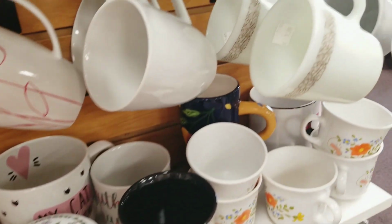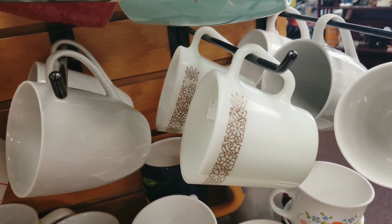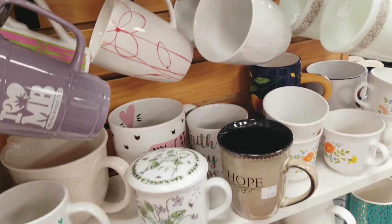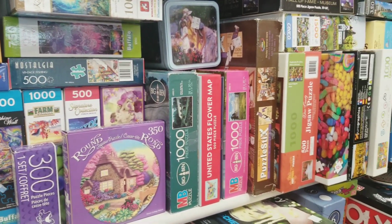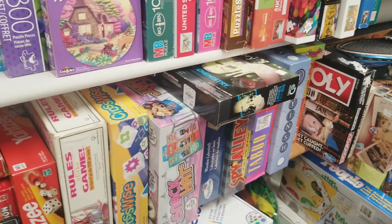I've been browsing the mugs because these are always quick sellers in my booth. They did have some Pyrex ones, but they were $1.99. $2 is right around what I would sell them for. Nothing else really caught my eye. I also did some browsing in the puzzles because vintage puzzles seem to be having a moment right now, but I did not see much.